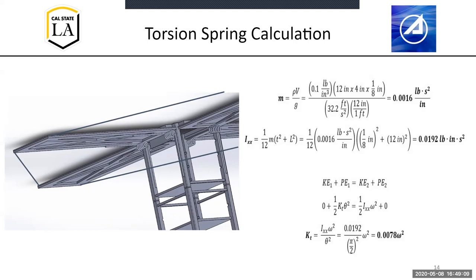So in order to find the spring constant value of these torsion springs, we applied the conservation of energy. When the panels are held in place by the solenoid latches, the springs are packed with potential energy, which is then converted into kinetic energy once the panels have been released. Knowing this, we can then perform some algebra and solve for our spring constant KT. So now with this formula for spring constant KT, we can find its value based on angular velocity alone. Next slide, please.